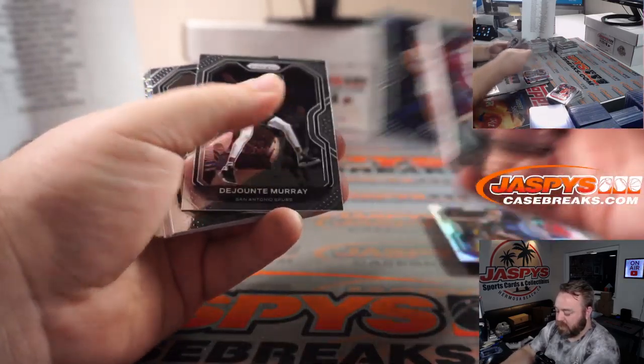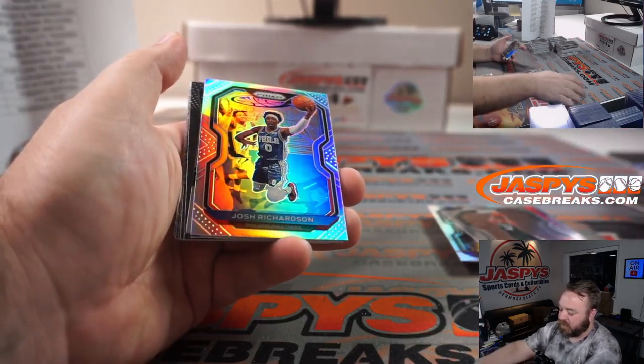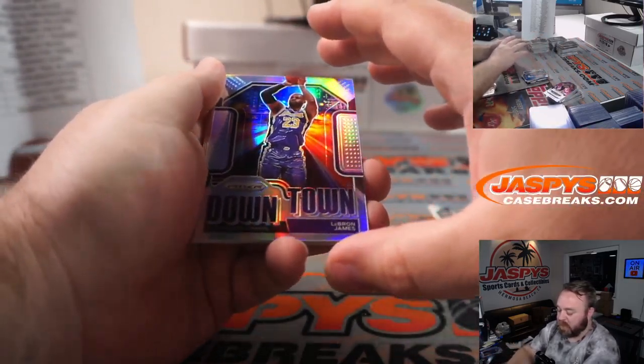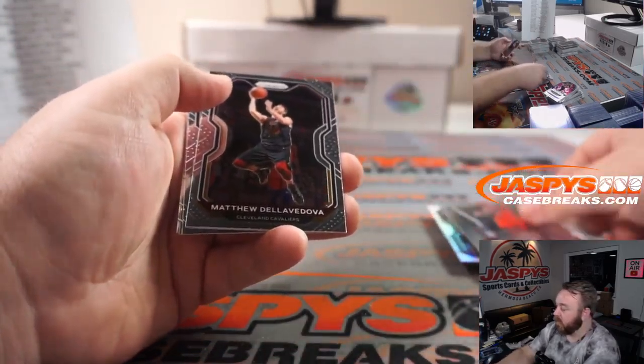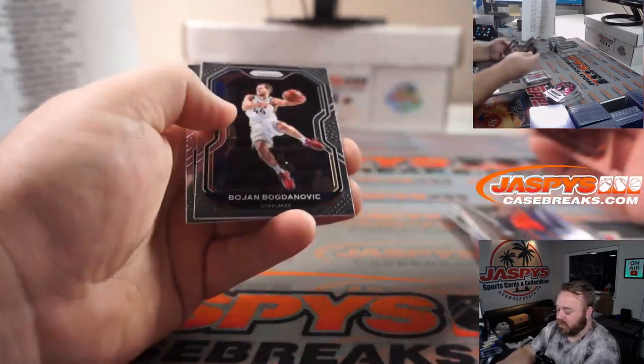Josh Green for the Mavericks. Giannis for the Bucks, Freddie Furrer. Josh Richardson, 76ers, Rich Wysuck. And LeBron Downtown Silver for the Lakers, Brandon Hall. James Harden, Retro, Rockets, George Zenos.